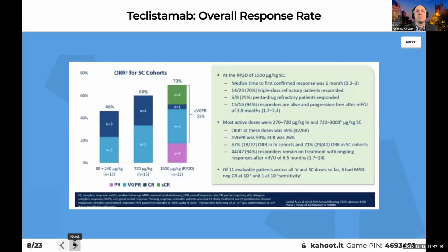Next slide, please. Teclistamab is a BCMA bispecific antibody or T-cell engager. And remember how these drugs work is one arm of the antibody binds to the T-cell, which is CD3. The other arm binds to BCMA. And that causes activation of T-cells, which results in induction of apoptosis in cancer cells, such as plasma cells in this case. And teclistamab showed high overall response rates at the recommended phase 2 dose, which is shown here, 73%, with a high proportion of patients who are penta-refractory. Next slide, please.